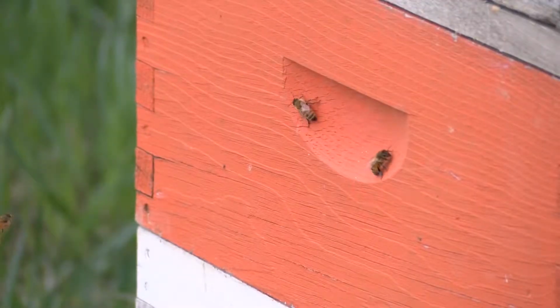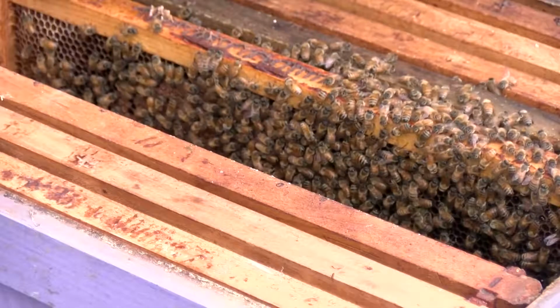It's kind of complicated, and colony collapse is certainly among them. It's a phenomenon where honeybees suddenly don't return to the hive, and the hive seems to disappear. Some honeybees have died, but we can't locate where they've gone.